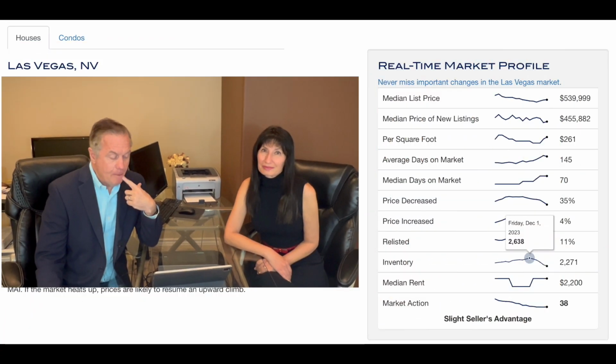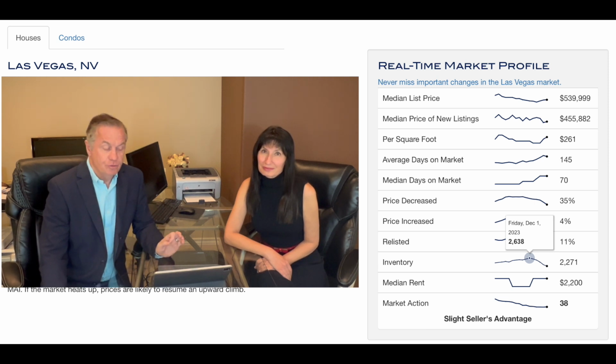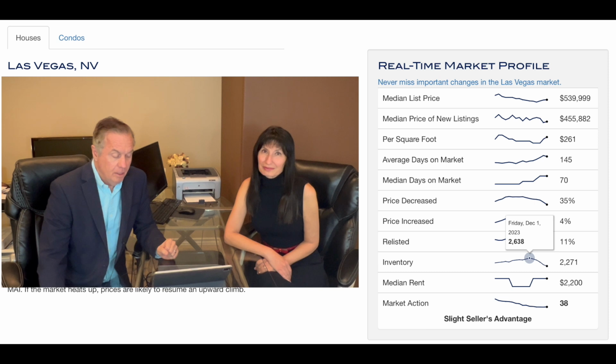The next one we're going to talk about that's important on here is inventory. December 1st, we had 2,600 homes just in Vegas. These are just single family homes that were available. We're down to 2,271. We've had 400 homes disappear, which is about 15% of the number of listings available in basically 5 weeks. So actually more homes than that were sold, obviously, right?